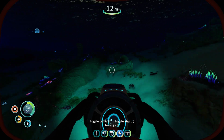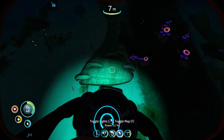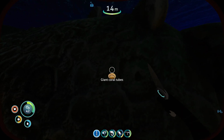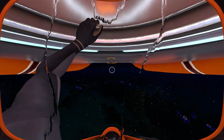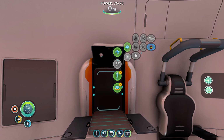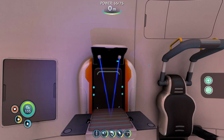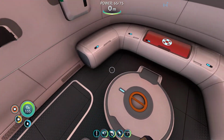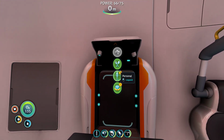Well, that light doesn't go very far, does it? I think this is the coral tube. Yeah. 2, 3. All right. Water, or bleach, I should say. We need that 3rd salt. Actually, I'll leave that salt there for emergency purposes.